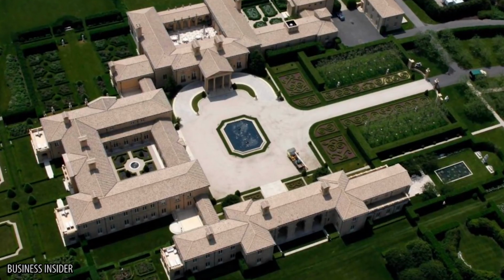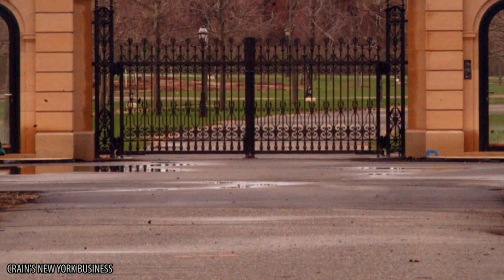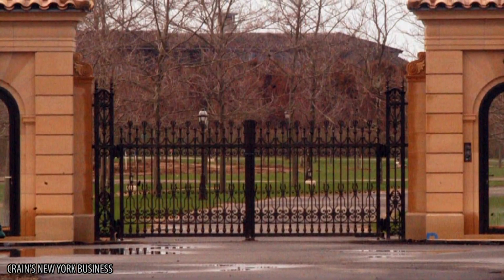The estate itself is worth an estimated $200 million, making it arguably the most expensive house in the United States. So it's only right that the billionaire only wanted the best of the best security to protect his fortune. The estate is fronted with an incredibly high-tech security gate, meaning that only those invited are even capable of setting foot on the grounds, let alone the actual buildings.